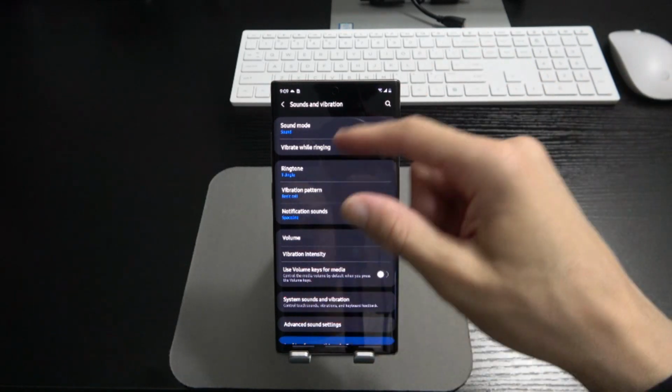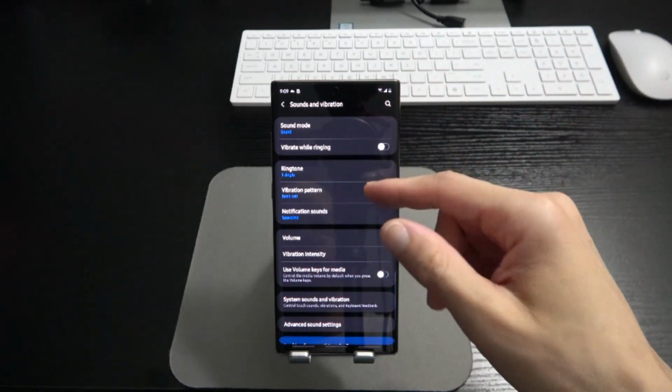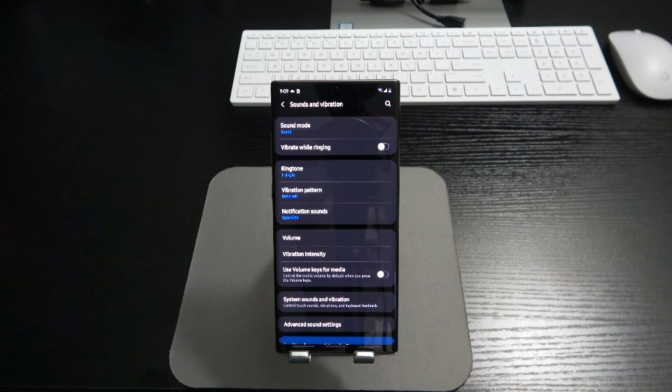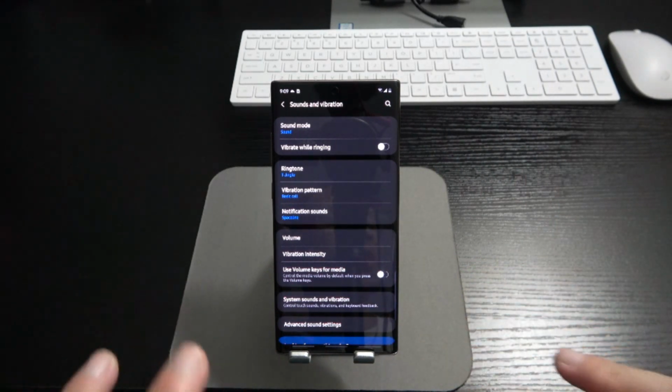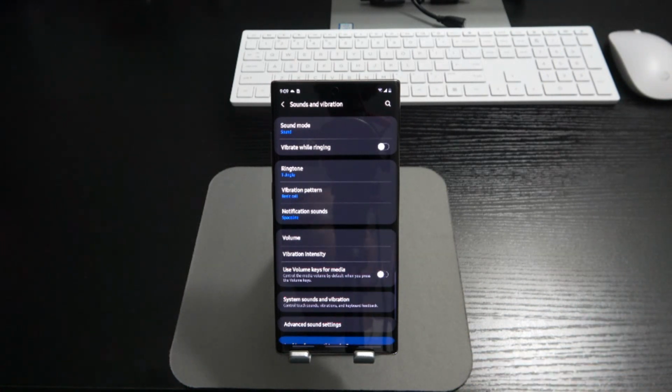But you got a lot of things to choose from. Sound mode, vibrate while ringing. I don't have a case on it. My case hasn't come from Amazon yet, so I've actually had phones vibrate on countertops and fall off because of the vibration when it was ringing or an alarm was going off, and my phone would break. Like, I don't drop my phones, but it's happened.